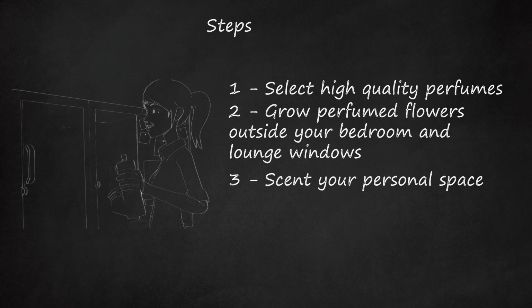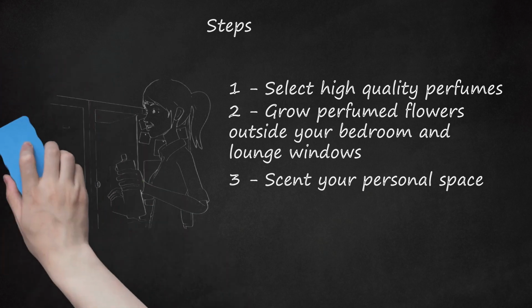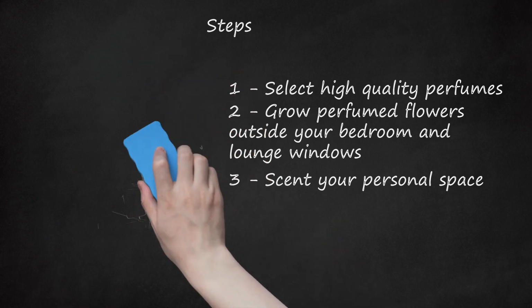Be very discerning in the scents you choose. If you choose rose, don't toss in frangipani as well, or you will have clashing scents that make it smell cheap and not like a princess abode at all.